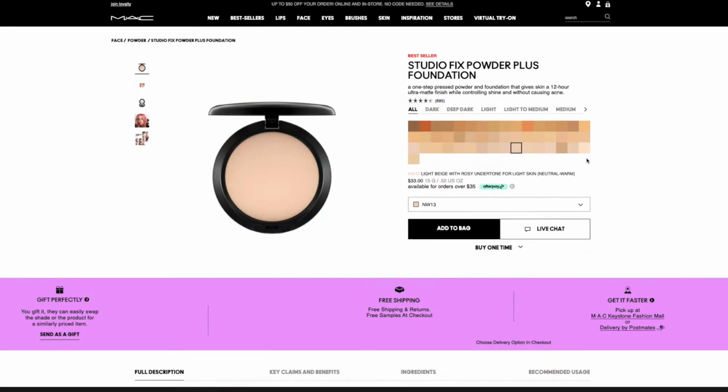So let's look at the MAC side now. MAC's foundation, it says, a one-step pressed powder and foundation that gives up to 12-hour ultra matte finish while controlling shine and not causing acne. And I agree with that. I've worn this foundation for a very long time.